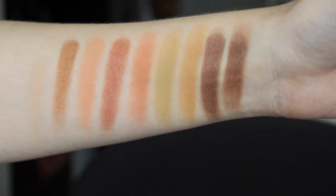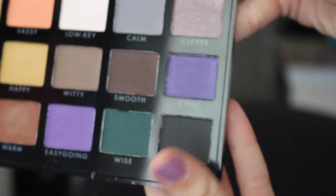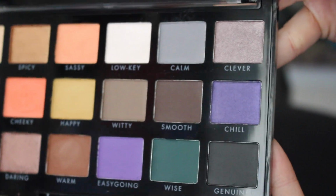That is the first half of the palette. So we're gonna go on to the second half. Cool half. So we're gonna go left to right. Okay, Low Key. This one's very faint. It's probably gonna be like a topper shade or an inner corner. We have Calm, which is a matte gray. I have no matte grays in my collection. I have no grays in my collection, I should say.